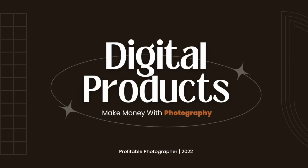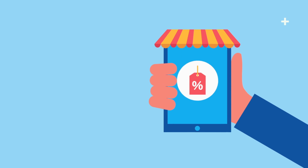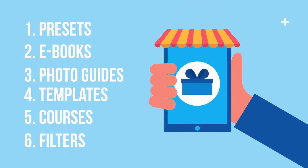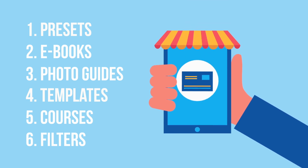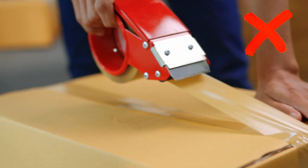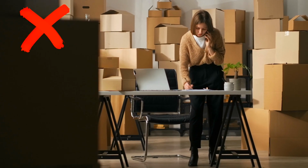Okay, now moving on to my favorite way to make money as a photographer, and that is digital products. So digital products can be anything from selling presets, ebooks, photo guides, invoice templates, courses, and so much more. And the great thing about digital products is they usually cost nothing to make, and once you've created them, they can be sold forever without having to deal with suppliers, shipping issues, or managing stock.